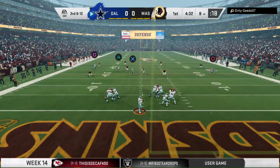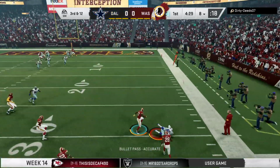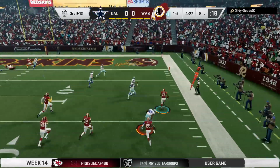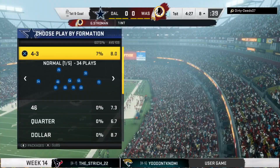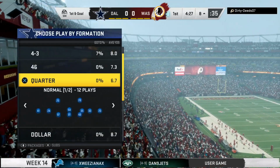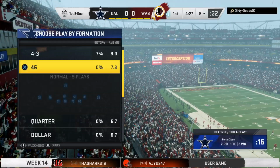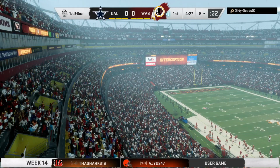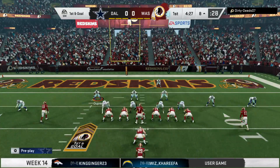Out of the gun, here's Prescott. He rifles one that's intercepted. Picked off near the 29. They had him back deep, got the interception, and now they start inside the 10. Partner forgets starting inside the red zone. They're inside the green zone. From the 10-yard line in, a lot of teams call it that because that's the money zone. Get it into the end zone and make your cash.